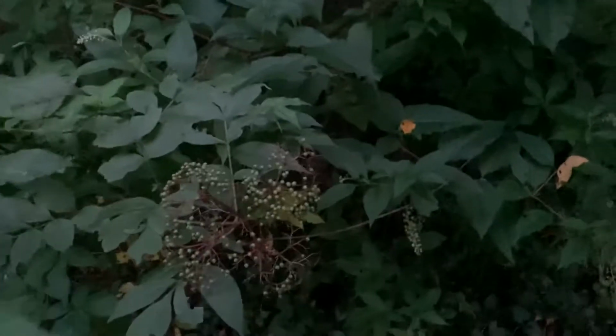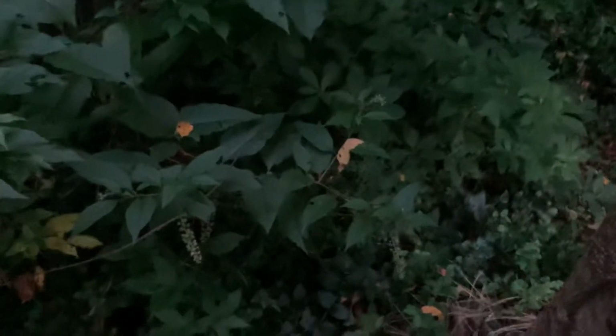So let me go down here and show you one of my hibiscus. It's blooming. I have quite a bit of elderberry. And of course I've got beautyberry. I do not mix them up. But the elderberry I'm going to make jelly with as soon as it gets dark enough. We've got 2 packages of jelly mix.